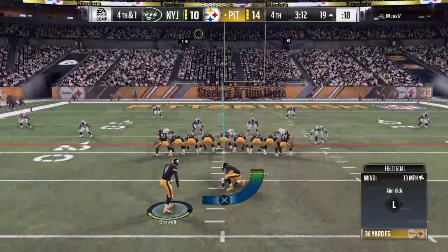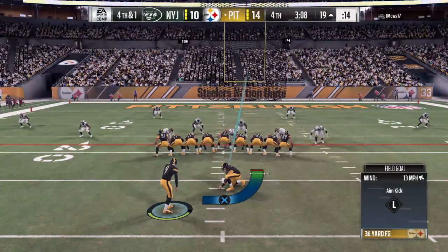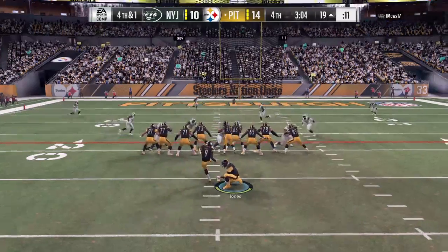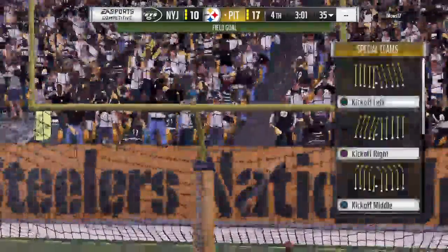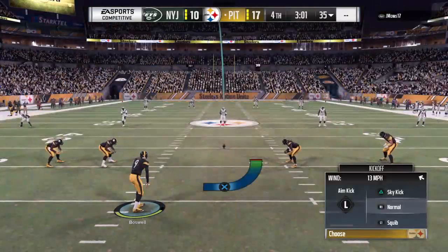So on 4th down, out trots the kicker in a big spot here. From the left hash, it's a 36-yard attempt. Boswell's kick is good. And that moves him up by a touchdown now at 17-10.